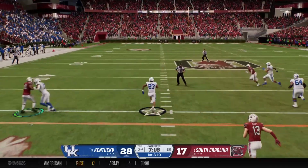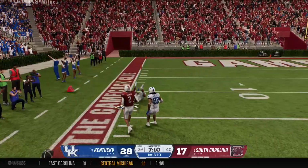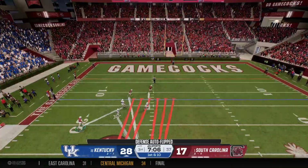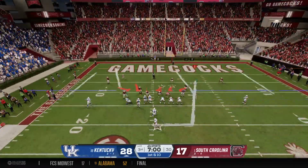Shotgun formation. Here's an inside give. Breaks loose at the 40. Breaks into the clear. At the 30 now. Finally brought down to the 13-yard line. An enormous gain puts him in great scoring position. One huge play has changed the drive. Now let's see if this offense can cash in this red zone opportunity.